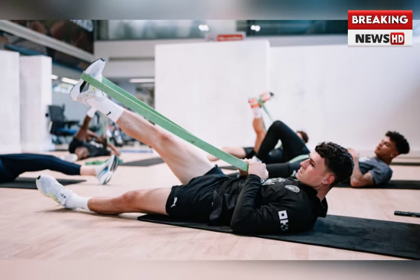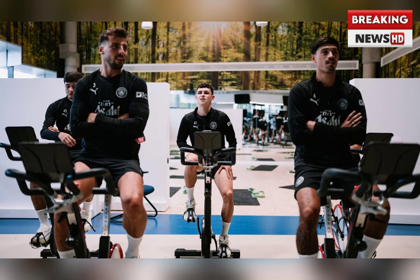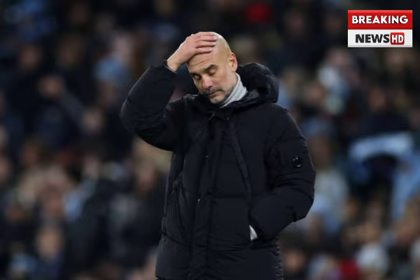The Blues chief will face the media this lunchtime and will no doubt be asked about De Bruyne and his legacy at City. Guardiola will also provide a team news and injury update ahead of the game with John Stones and Ait Nouri the main question marks after both missed the weekend derby win over Manchester United.